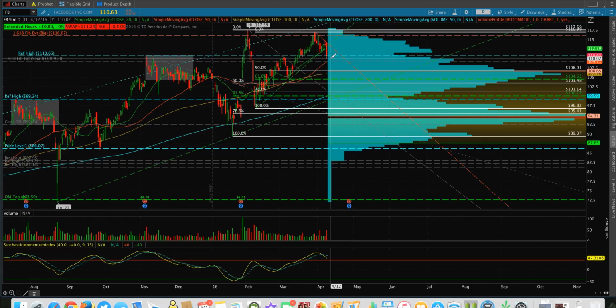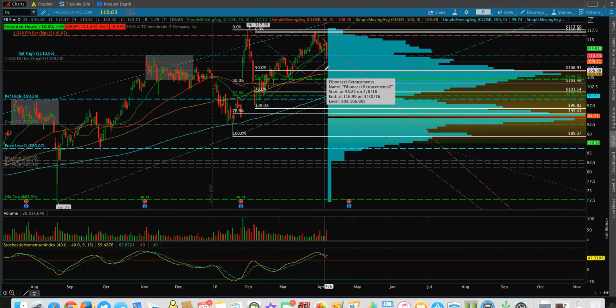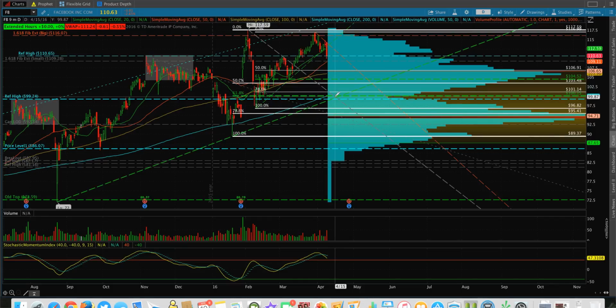So let's button it up. 50 MA first, between the 50 MA and 110.65 is the first key level. Then we're talking 106s, 107s. If we lose that, 104s, and then 99, 100s. That to me is the key area.